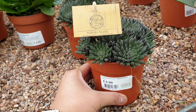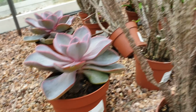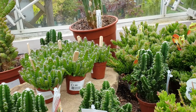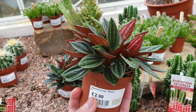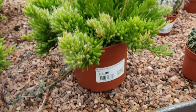It's £5.99. These are like the succulent cactus and succulents. Oh, look at this. This is so cute. It's £2.99. Wow. Here's all the cactus.